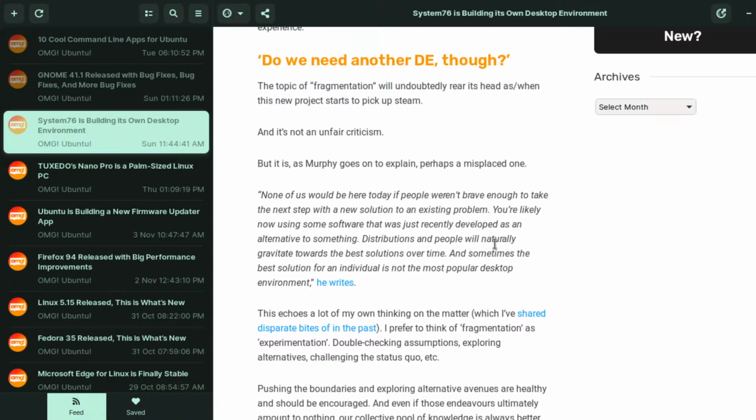Fragmentation chokes me up. All right, but as Murphy goes on to explain, none of us would be here today if people weren't brave enough to take the next step with a new solution to an existing problem. You're likely now using some software that was just recently developed as an alternative to something. Distributions and people will naturally gravitate towards the best solutions over time, and sometimes the best solution for an individual is not the most popular desktop environment.